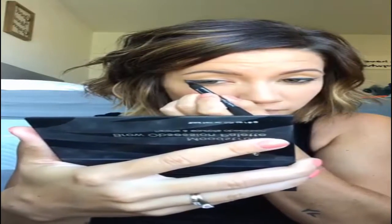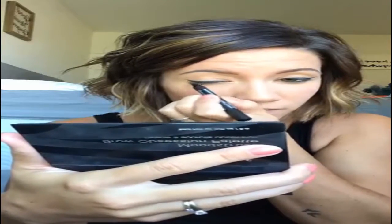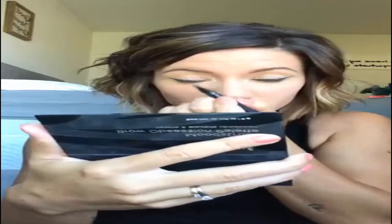He loves it though. There's always that one wing that gives me trouble. Just try to make him look even. Is a pain, but I can't now wear a wing. I wear a wing every single day. Like I'll just put mascara on and I'll be like, so then I'll put a wing back on.